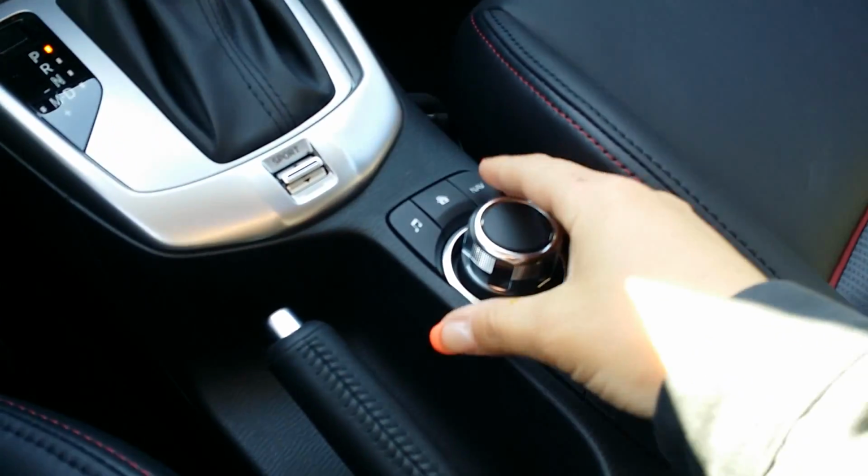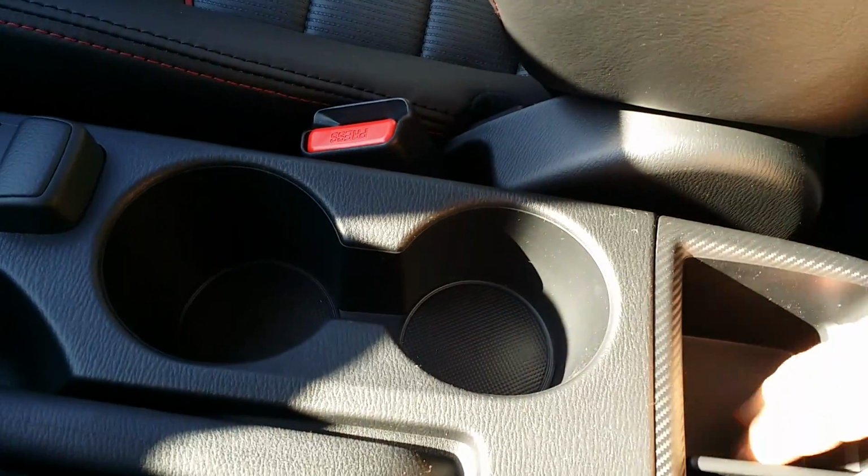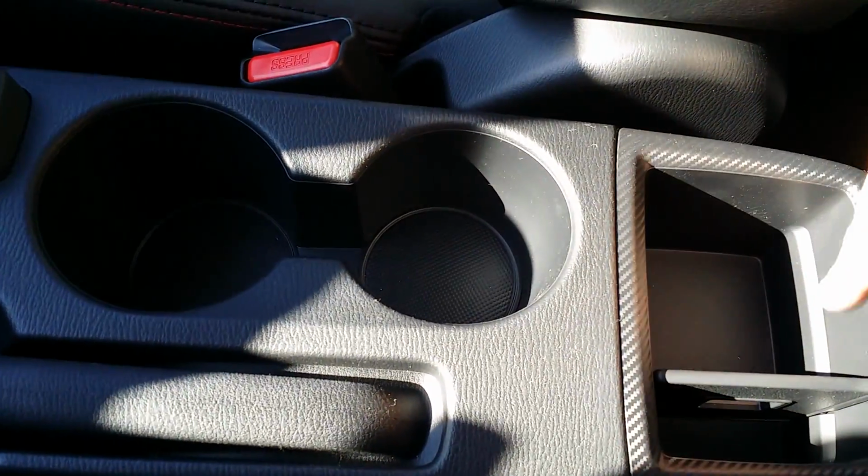And our HMI commander is designed a little differently because the center console is a little slimmer. So we have cup holders and then another one for your chocolate milk. That's perfect. Finally. I love chocolate milk.